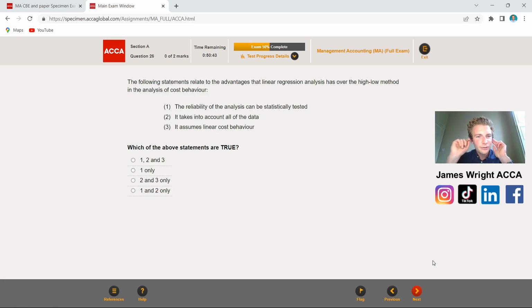Okay, so let's just go through it. The reliability of the analysis can be statistically tested. It takes into account all of the data, and it assumes a linear cost behavior. Which of the following statements is true, for linear regression analysis over the high-low method? The high-low method assumes a linear cost behavior, and the regression analysis is looking to predict the future value based on the variables. So linear regression analysis is all about the reliability of the analysis being statistically tested. I agree with that. It's a more reliable method using linear regression analysis versus the high-low method.